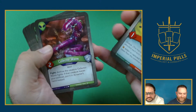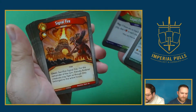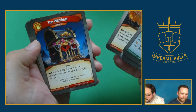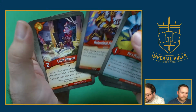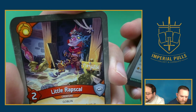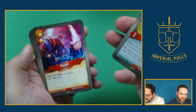Mindworm. Very Mars Attacks vibes for sure. Yeah, it is actually. Collector Worm. Carpet Flotsam. Signal Fire. I like that one. Kind of Warcraft vibes. Will you answer the call? There we go. The War Chest. Relentless Assault. Little Rapscal. What's he look like up close? You little rapscallion, up to no good. He's tripping the guy walking by. Burn the Stockpile. Fire. Pound.